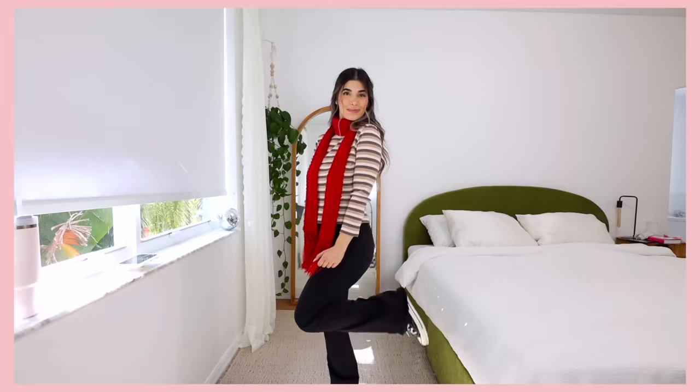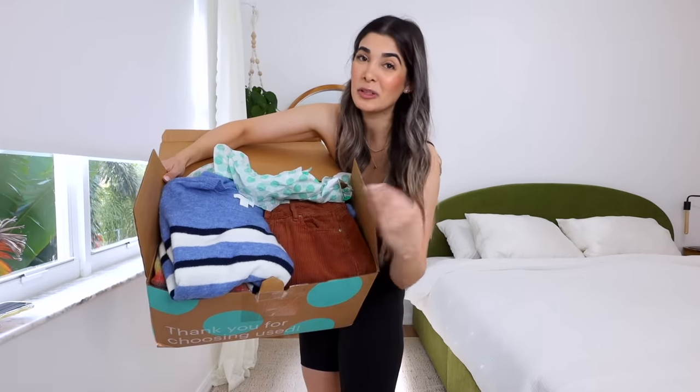So I'm gonna put outfits together using pretty much everything that we thrifted. Colorful sweaters, corduroy pants, so many of the things I couldn't find in the store. I was so happy to have found it on ThredUp.